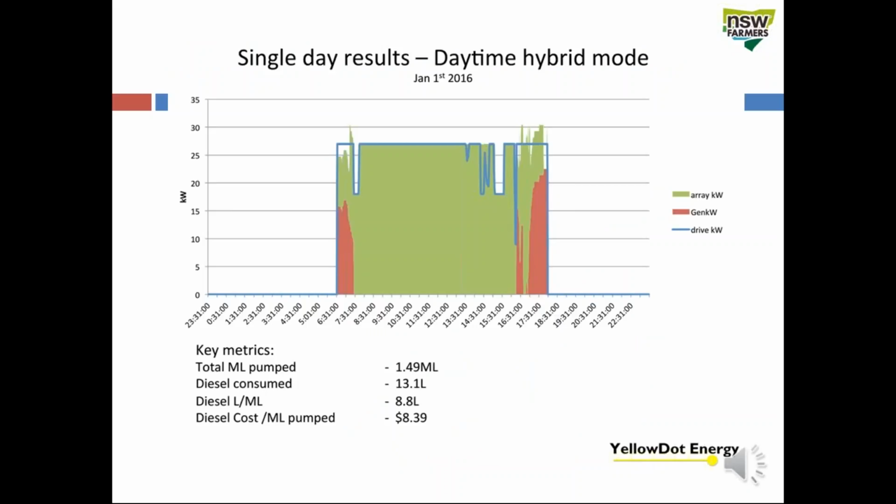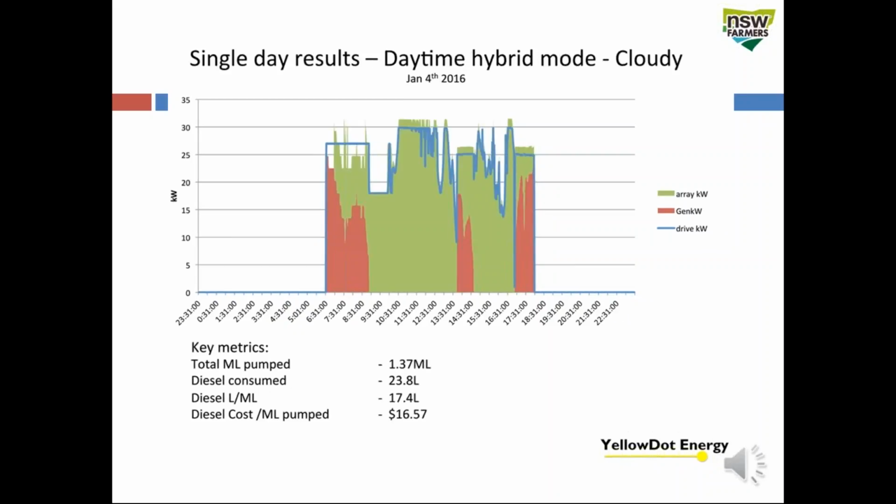Here are some charts showing you what the results are. The green here is for solar, and the red on either side is when the system's using diesel to meet the energy load. This is an example single day result when there's full sunshine available. You can see not too much diesel being used, and the diesel cost per megalitre pumped is $8.39. This is another day, January 4th, 2016, when it was cloudy. You can see much more diesel is required because there's less energy coming from the sun. But because it's a hybrid system, the pumps are still running, and you're still getting the power you need.